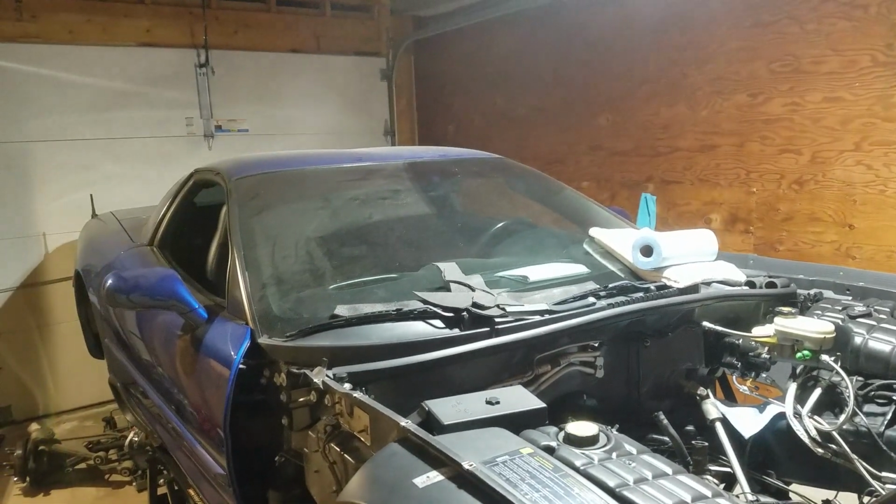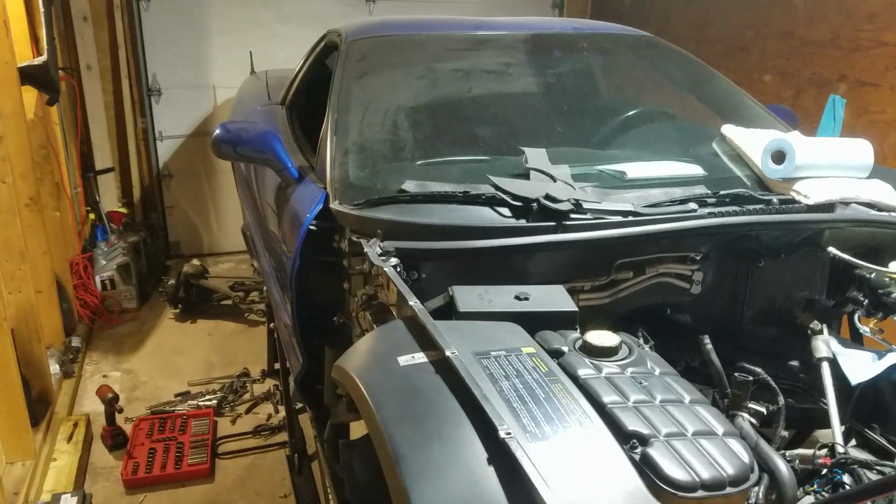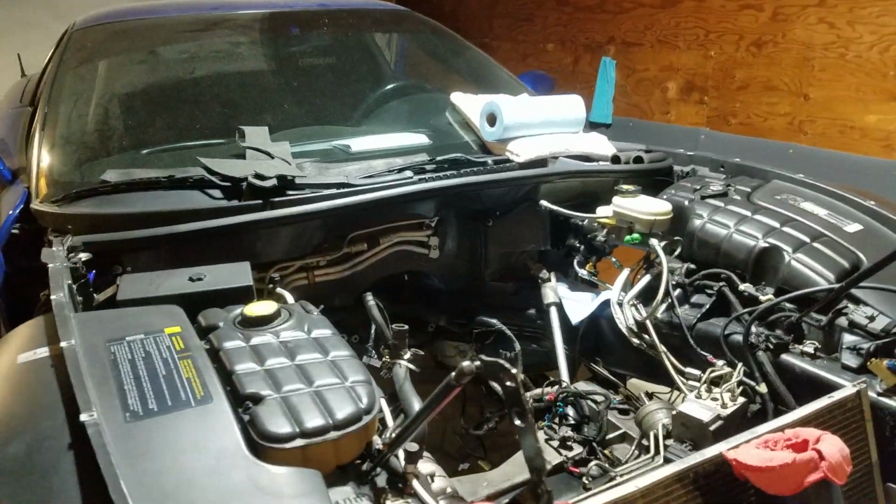But you know, it's enough space to get the job done in here. But when you got all your parts gathering around you, and then I'll have the engine coming back in, there is not a free inch to move. So this is fun. Plus it's a one-man team.